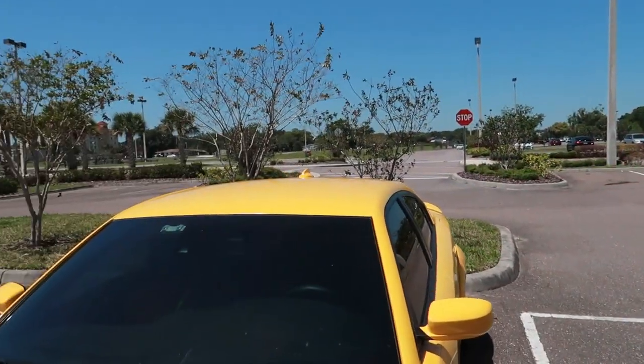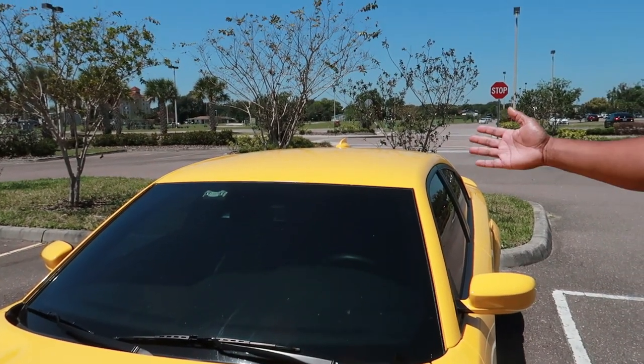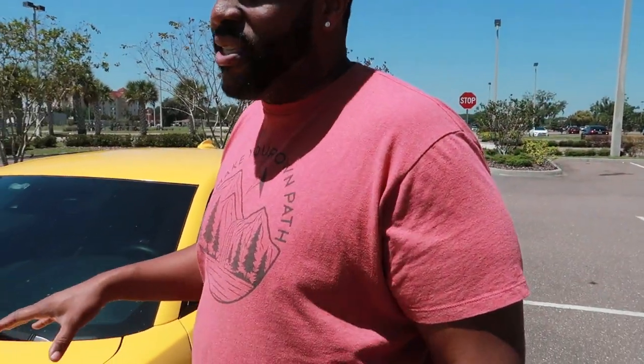Exactly. But I'll tell you one thing I do got that he don't got. A sunroof? I ain't got a sunroof neither. I didn't want that. I made sure I found a car without a sunroof. Honestly, he contacted Dodge to find out exactly how many were made. He knows, 23 for the year. So there's only 23 of these SRTs made in yellow.